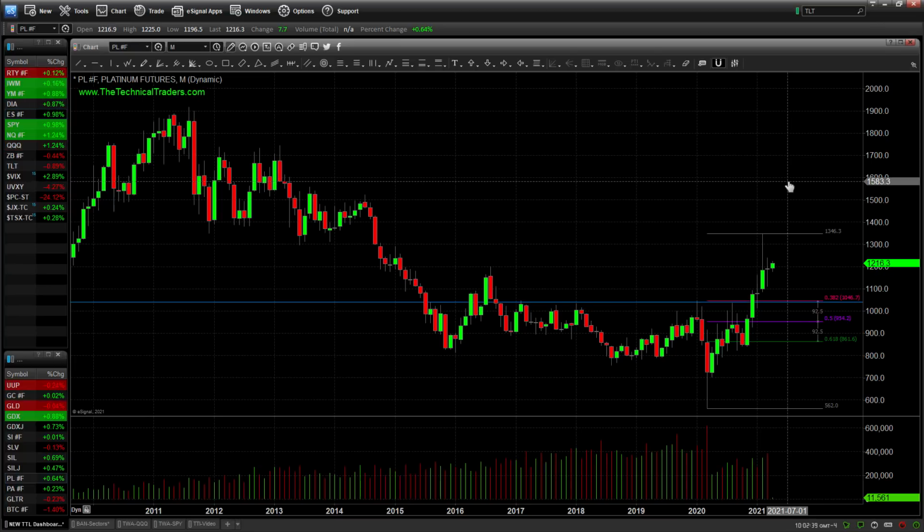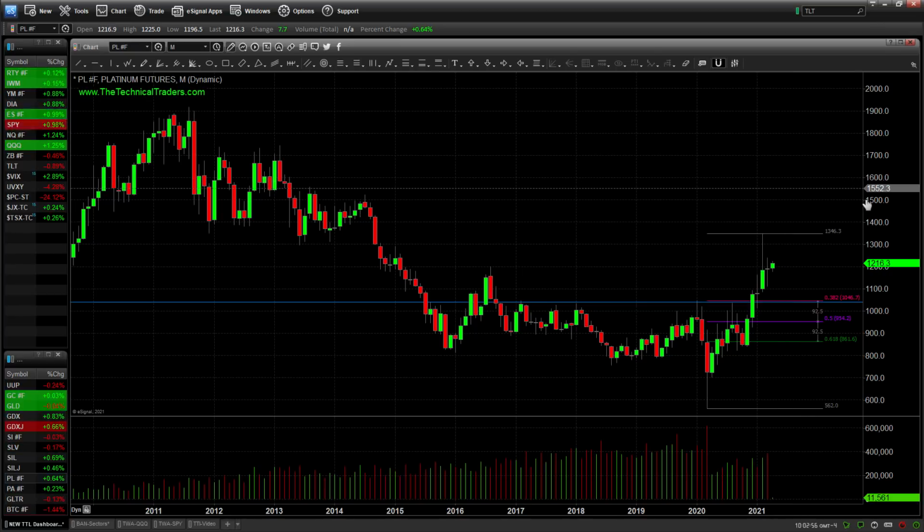And typically when you hit that 100% measured move for a lot of these assets, you're going to see it go a lot further beyond there, but usually for a very short period of time. It's usually when everyone is in a euphoric stage, everyone's buying metals hand over fist, and it creates this kind of explosive top, and then you'll see the price reverse.